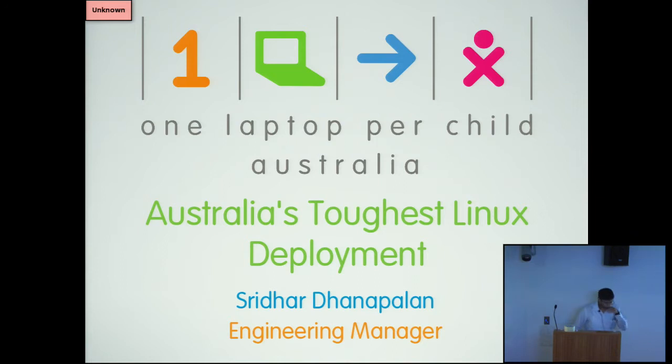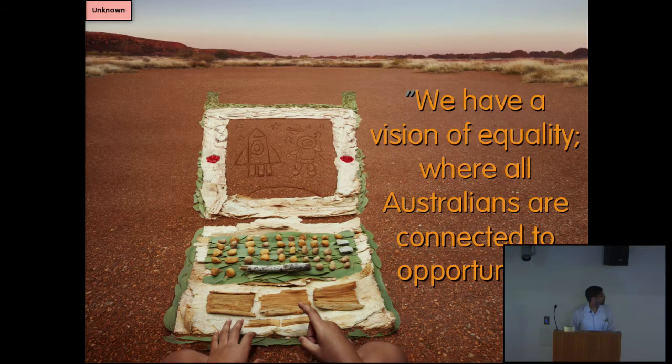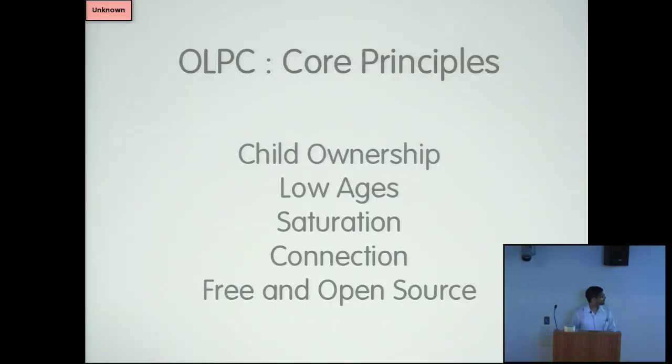Okay. So skipping through very quickly, talking about One Laptop per Child Australia, of which I happen to be the engineering manager. You guys know that already. Slide one, nice and pretty. You've seen that video if you were here 6 months ago.